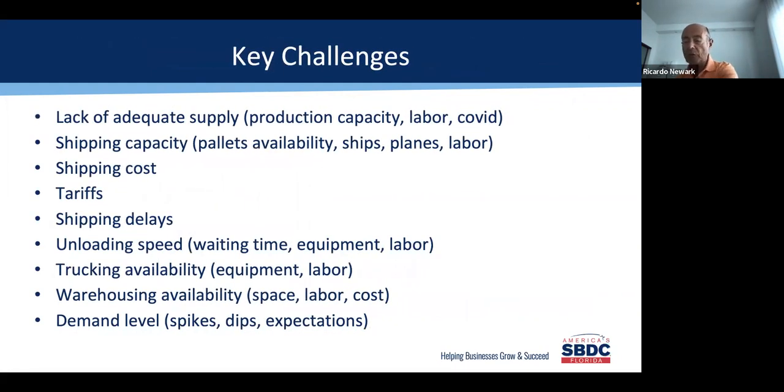What are the key challenges? And we saw a lot of this as we were going through the pandemic, and it's still out there. First, lack of adequate supply. Production capacity, labor, COVID. You have situations like in China, where they might have a zero COVID policy and they shut down factories. Maybe the capacity is impaired because there's not enough labor. Maybe there's not enough labor in one area of the world, but there's enough in another. So that's a key challenge we need to look at constantly.